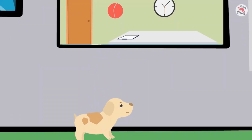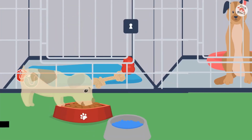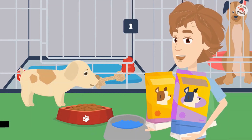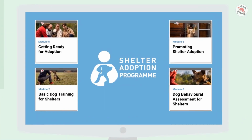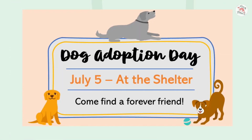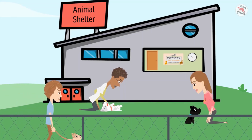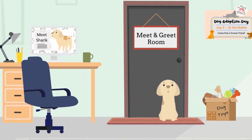Are your dogs getting enough attention and exercise? Do they have comfy bedding and toys? Are you providing enough fresh water and healthy meals? All contribute to a positive shelter experience. The second half of the course is focused on preparing your shelter for adoption success, including basic dog training, behavioural assessment, and promoting dogs in your care for rehoming. Get guidance on adoption-friendly procedures and facilities, and strategies to help your dogs find the right home.